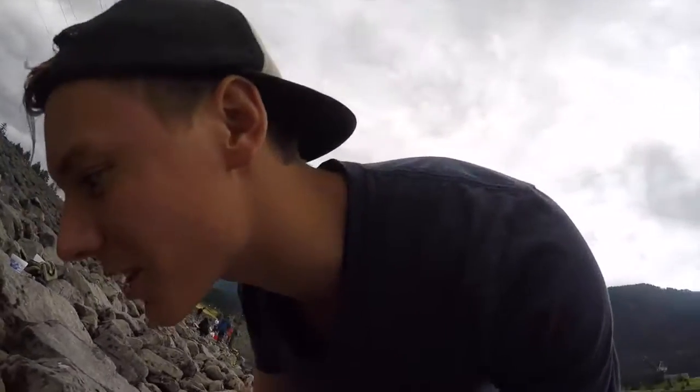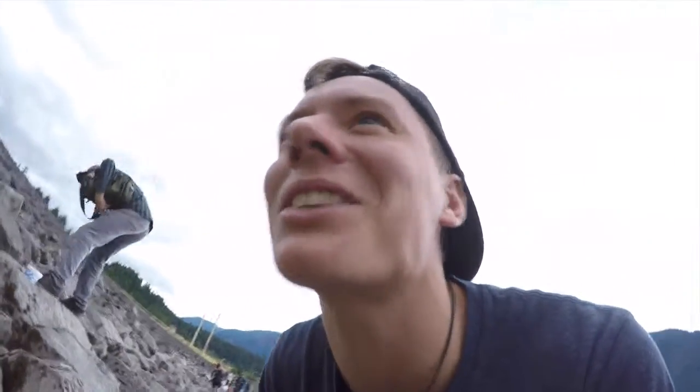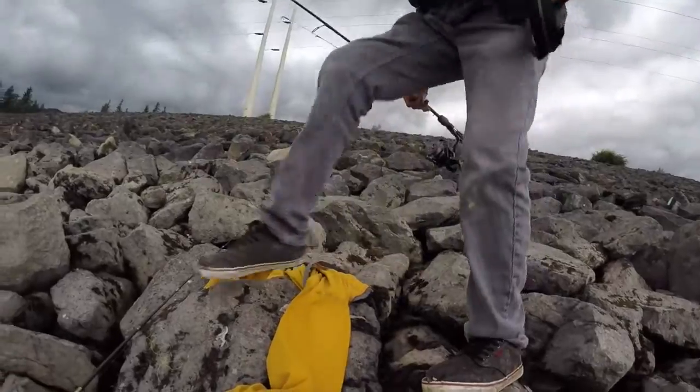So I got the first fish of the competition, but my brother here dropped it in this hole way down in here. And I don't know, we lost the fish. So I don't know if I got the biggest fish or not, but. Not on camera? I was the only one. Never happened, right? No, it's down there, and I'm gonna grab it.